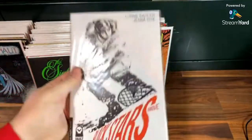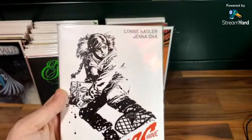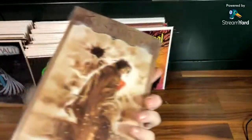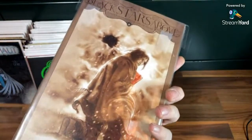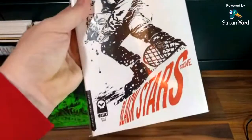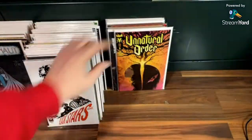And strangely enough, followed up by a different company, Vault Comics, but the same duo, Lonnie Nadler and Jenna Cha, Black Stars Above. I now have this whole miniseries in singles, and I have the collection as well. I love this book. Another one that's highly recommended, Black Stars Above. I really, really dig that story quite a bit.